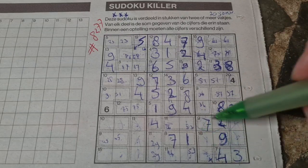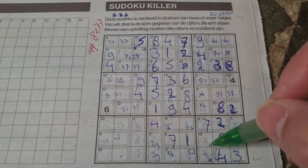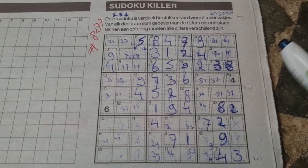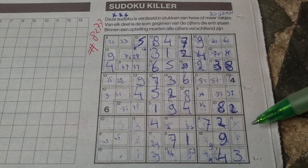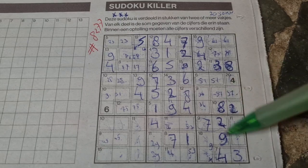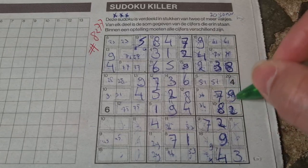This triple box of 18, we have a 9 here, so those two boxes together should be a 9. 9 plus 9 is equal to 18. Alright. 9 and a 7, we have a 9 in this column, no 9 there. 9 should be here and a 7 goes there.